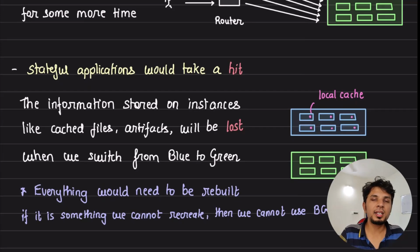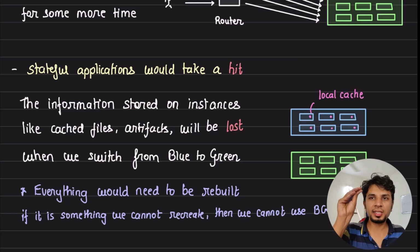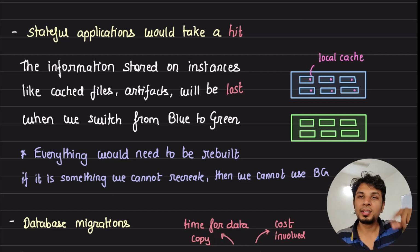Then the second challenge that comes with blue-green deployment is, what if your application is stateful? Which means, what if your API servers are caching something on their local storage? Now, if you have a parallel setup, a green setup, and you flip to it, your green setup would not have those cache files. It would have to rebuild those entire cache files as and when it gets the traffic. So the statefulness is lost when you make the switch, and you should be okay with that. If you are okay, then go for blue-green. Otherwise, you don't have to.